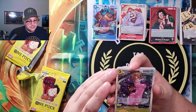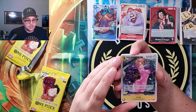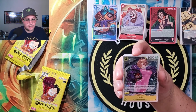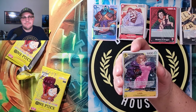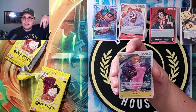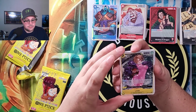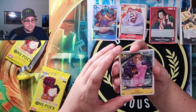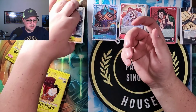Lots of yellow in this. What do we got? It's a 3/5. On play, look at five cards from the top of your deck. Reveal up to one Egghead type. Okay, so this goes with the... Oh, what the heck's his name? The dude with the tongue and the... starts with V or Z or something? I don't remember. Egghead type card other than Lilith and add it to your hand. Then place the rest at the bottom of your deck. So it's just a searcher. Okay, it's a 3-cost searcher, though.